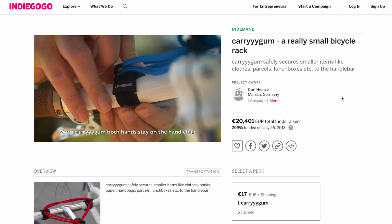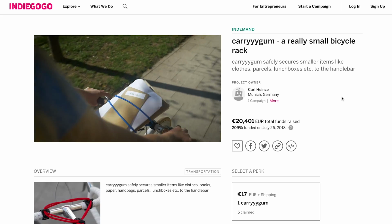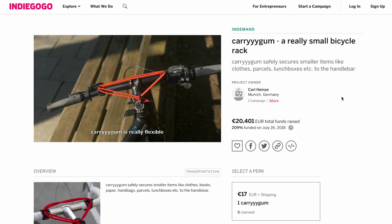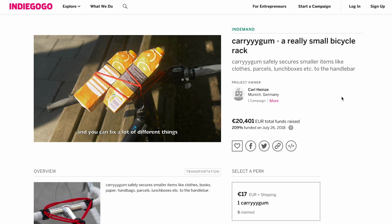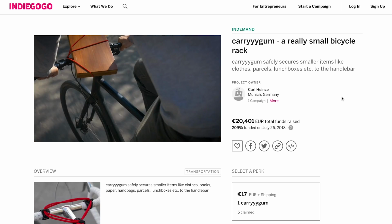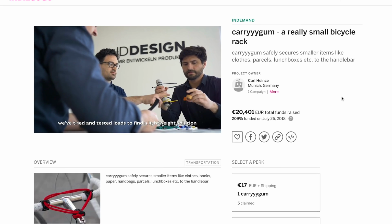All right, what about this then? It's called the Carry Gum, a small bike rack that can safely stow small parcels, clothes, and packed lunches to your bike. Bungee cord strapped to your handlebars. It's simple and ingenious. I'm going to say legit, Ollie. Well, it came out this summer. It's patent pending. It's met its funding target, so it could well be legit. Nice, it could work. I'm not particularly excited about its forthcoming release, I'll be completely honest. I think no improvement on a rucksack, but nevertheless, there you go, that might be a success story.